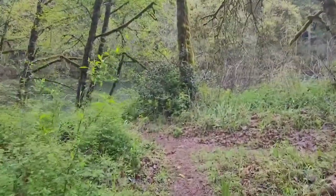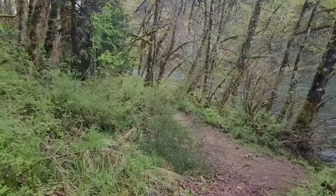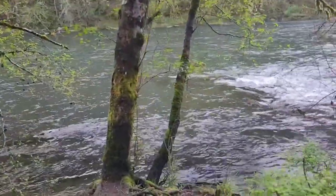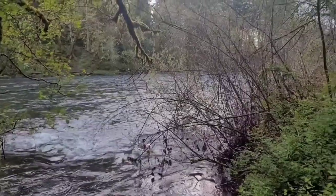There's the McKenzie. I'll be at the exact same spot that I used last time. I don't believe anyone's gonna be here. The weather's been horrible. There's my spot. We're setting up right down there. That's the backdrop from last time.